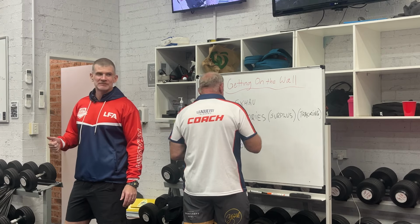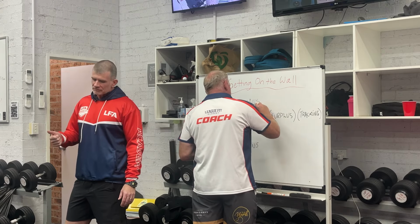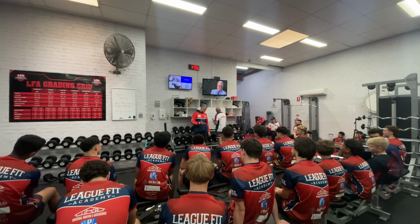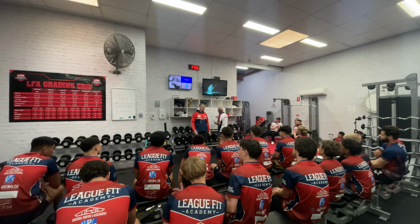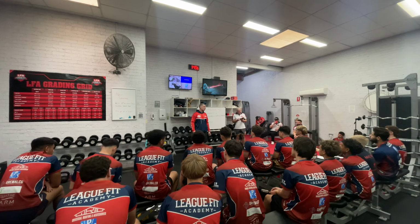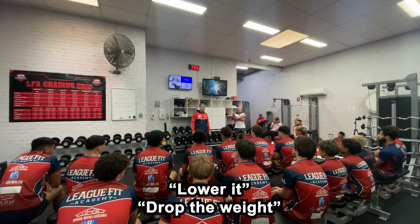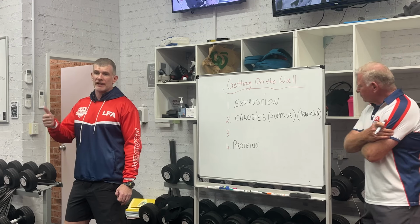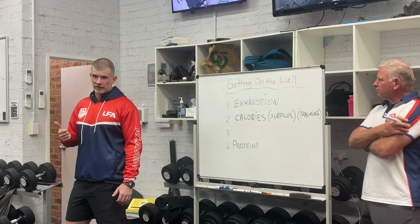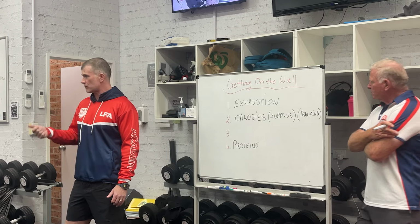Exhaustion. So, if you've got 12 reps and you get to 14, what do you need to do with the weight for the next step? You need to increase the weight. If you're meant to be doing 12 reps and you get to 9, what do you do for the next step? Yeah, that's right. You drop the weight. Now, when I say train until failure, it's technical failure. It's not until you literally can't do any more reps. It's until you can't do any more reps with good technique.